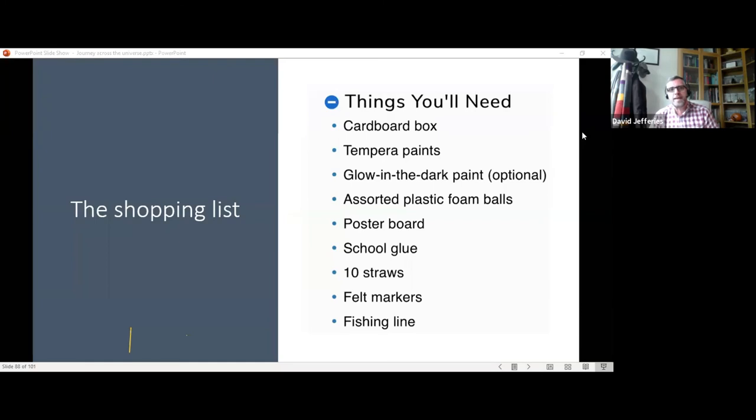So you need a cardboard box, some paints, maybe some glow-in-the-dark paint, which is quite good, some assorted plastic foam balls, different sizes, a poster board, some glue, some straws, some felt markers, and some fishing line.